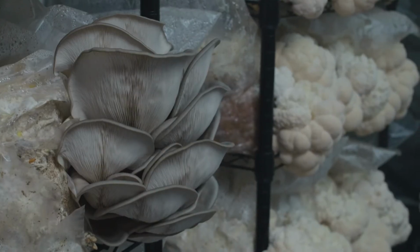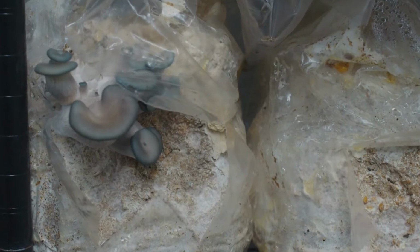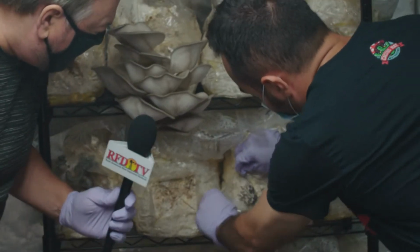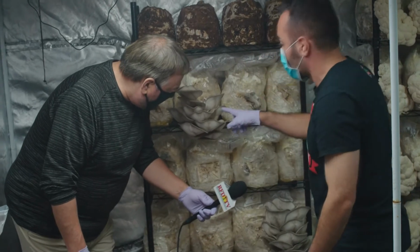How long did it take for that big bunch to pop out that way? Once you get primordia, that's a long fancy word for pins, yeah, pins. They actually look like pins, little pins sticking out of the block here. Yep. Once you get this, days until it looks like this.